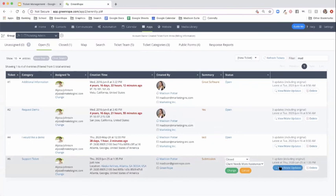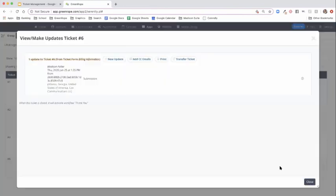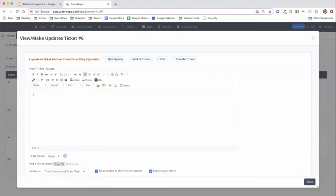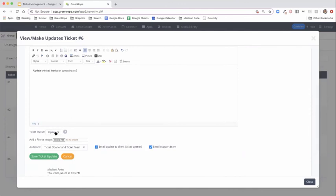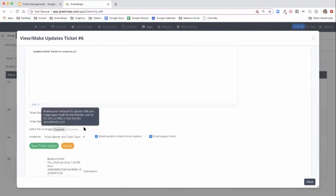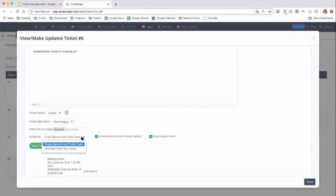And let's say we wanted to make an update or view the ticket, you can do that right from here. So you'll see who it's by. You can create a new update. I can also then, when I close it, here you'll see the possible resolutions. I can also add files and images. And then I can define my audience. So do I want to email the ticket opener and the ticketing team?